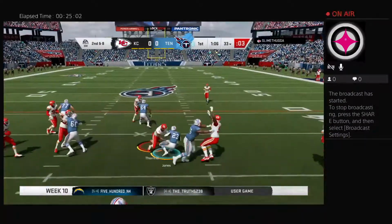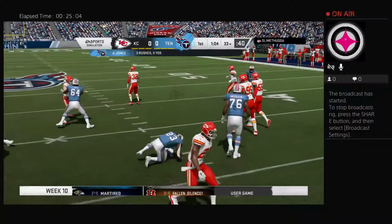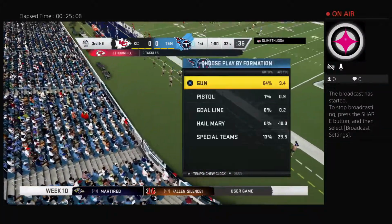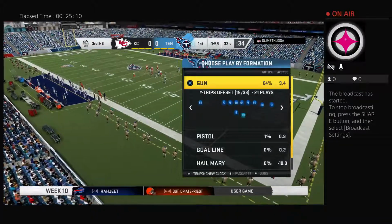From the shotgun to give to Jones. No way. And he's going to be met at the line of scrimmage and taken down. Two runs in a row, but only 2 yards to show for it.